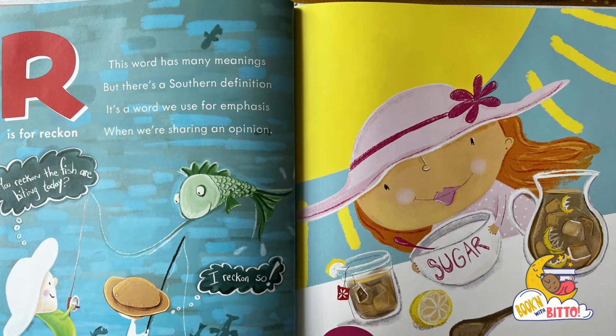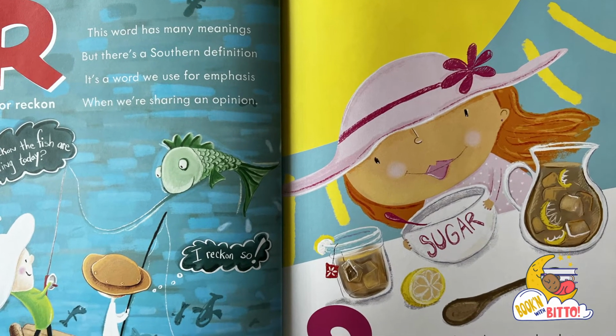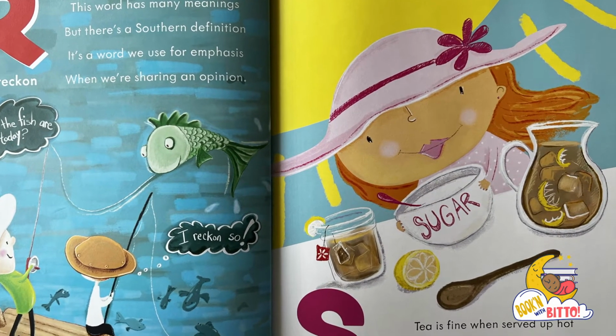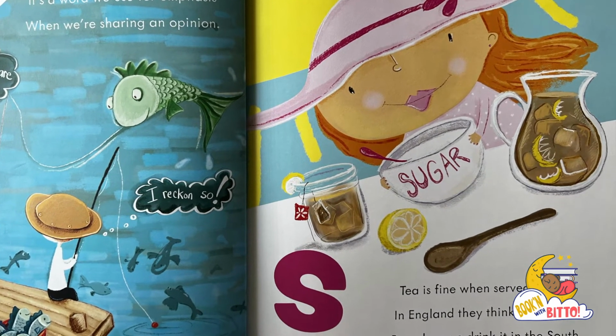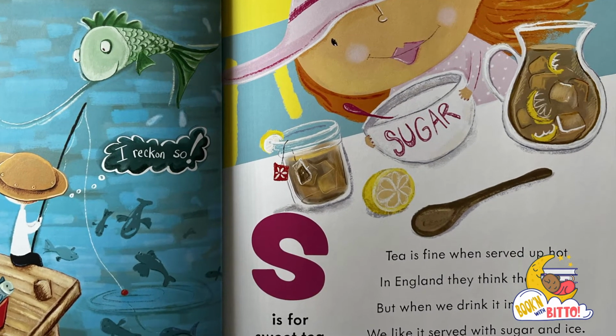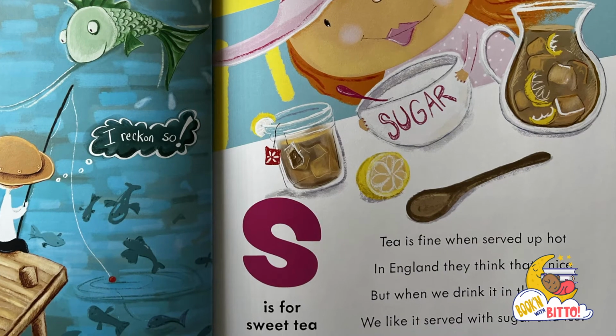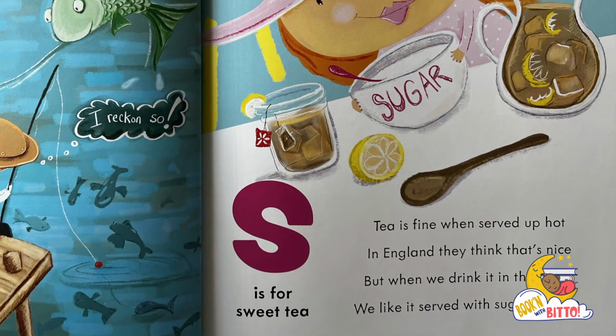R is for reckon. This word has many meanings, but there's a Southern definition. It's a word we use for emphasis when we're sharing our opinion. I reckon I'm enjoying this story. S is for sugar. Tea is fine when served up hot. In England, they think that's nice. But when we drink it in the South, we like it served with sugar and ice, especially on a hot day.